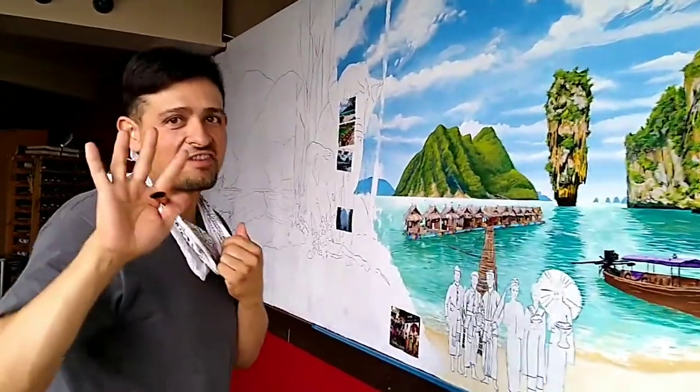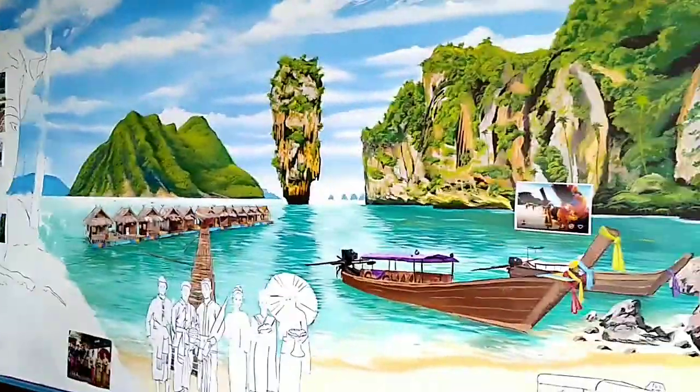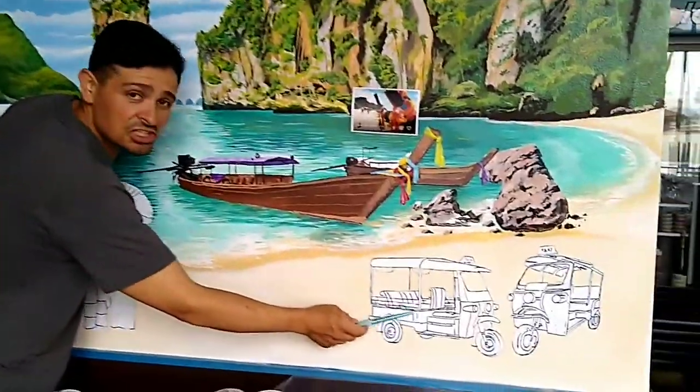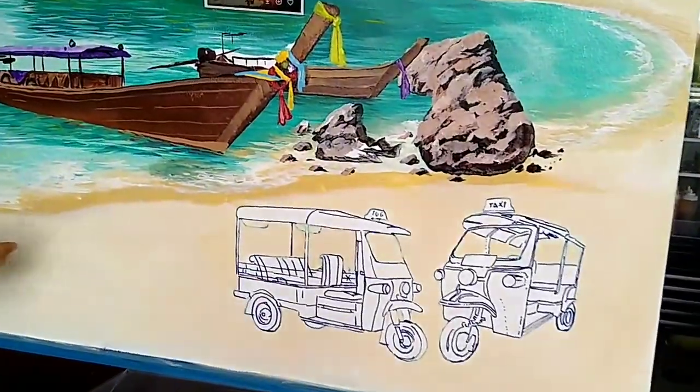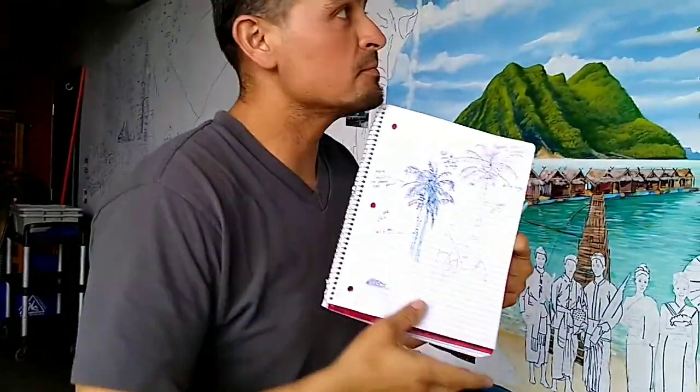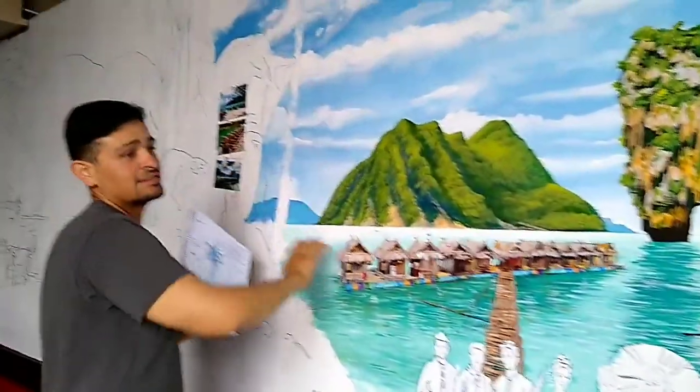Hi, this is day 5 on our Thai mural, and we're gonna continue finishing the boats. The tuk-tuk, there are like taxis, and we're gonna do some people. And I did some sketch on some palm trees, and we're gonna put up both sides.